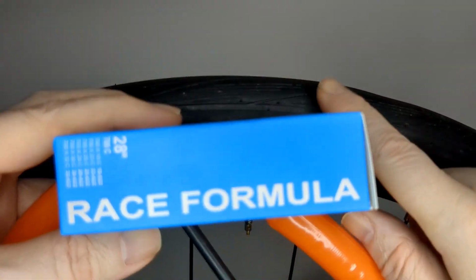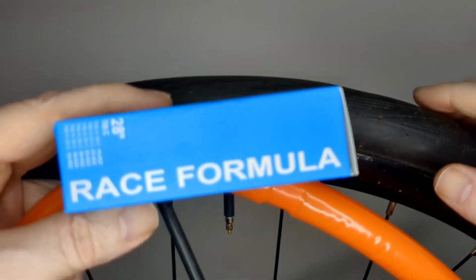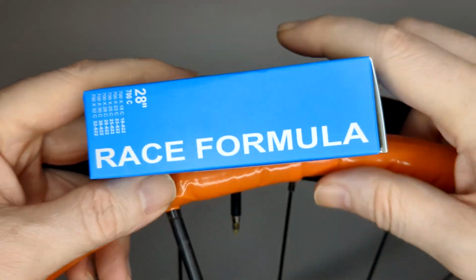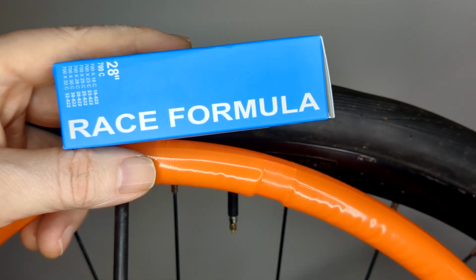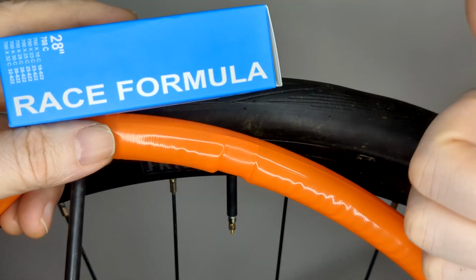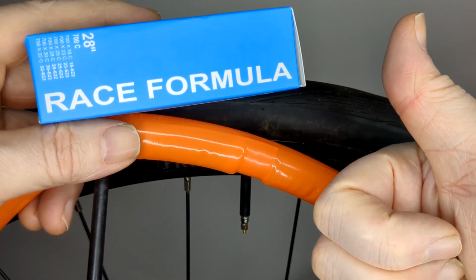I think it was because I was doing the tyre in this position, and also I think the Pedro's might catch it easier than other tyre levers, as I said in another video. But Pedro's I think is great for taking tyres off, but I don't know about putting them on. So there we go guys, another great story. I'm still a big Race Formula fan, though I've probably switched to ZTTO.